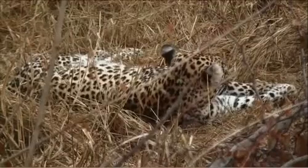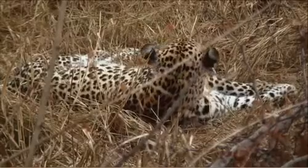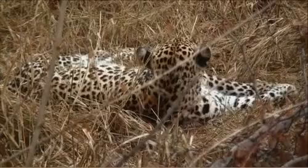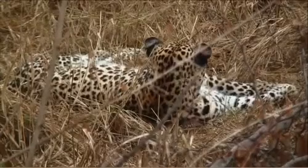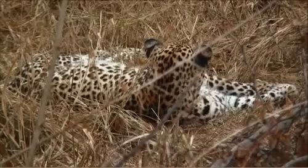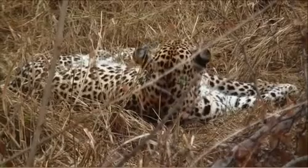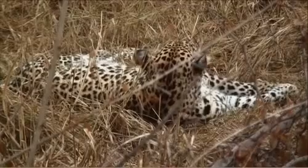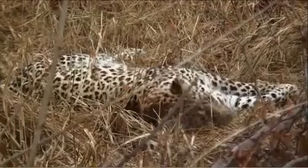Hello Marla. Marla is asking to compare the sizes of jaguars to leopards. Jaguars being much larger than our African counterpart here, Marla. You know, it's difficult. A big male leopard, you're probably looking at about 80 kilograms. It's a good sized male leopard.